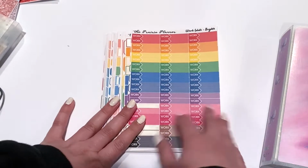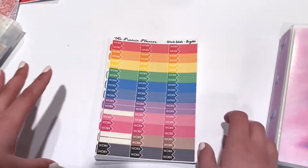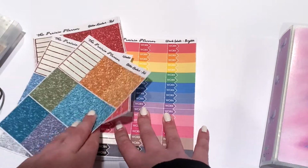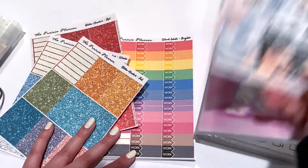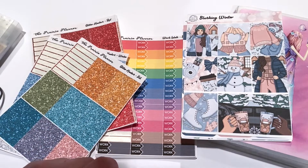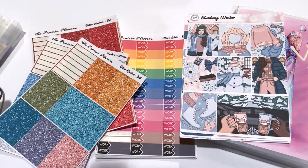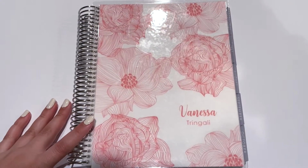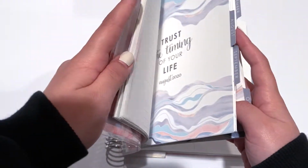I could talk about Stacy's shop for hours, but you guys already know I've talked about her so much. She's amazing. She can make no wrong sticker, and the Prairie Planner is definitely my favorite shop of all time, my favorite shop for kits and functionals. Oh, I also wanted to show you guys some kits that I've done using the Prairie Planner.